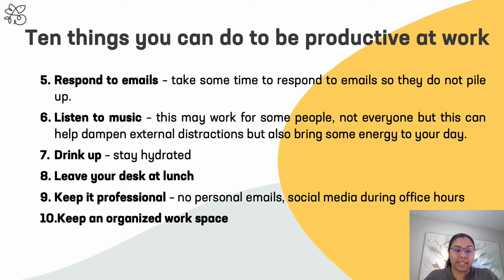Some people like listening to music that helps them to bring energy to their day. Remember to drink water. Leave your desk at lunch so that you don't find yourself eating while doing work. Keep it professional. Don't look at social media or your personal emails during work time. And of course, keep an organized workspace.